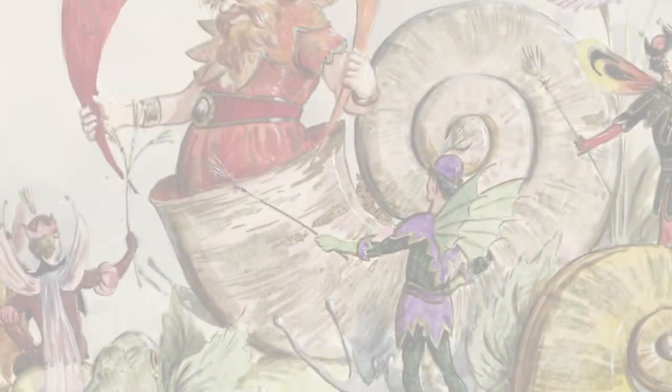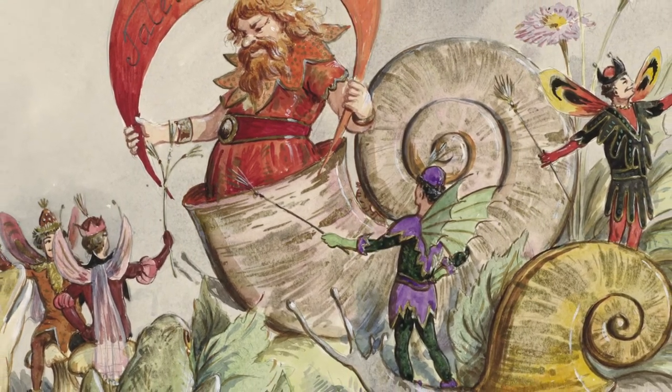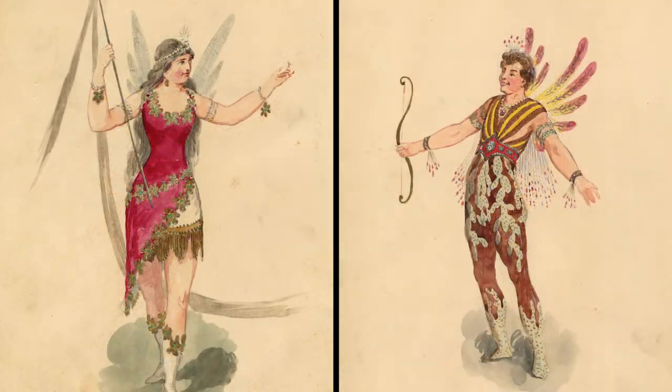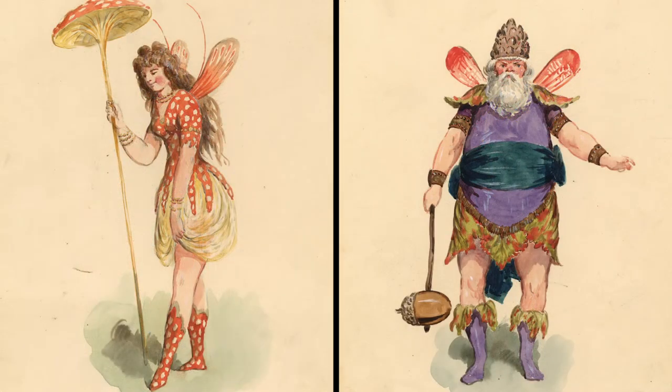This parade had 98 riders, so the designer created not only 18 floats and 98 costumes, but 98 individual, unique characters for each rider to perform. That's a level of creativity we can hardly imagine today.